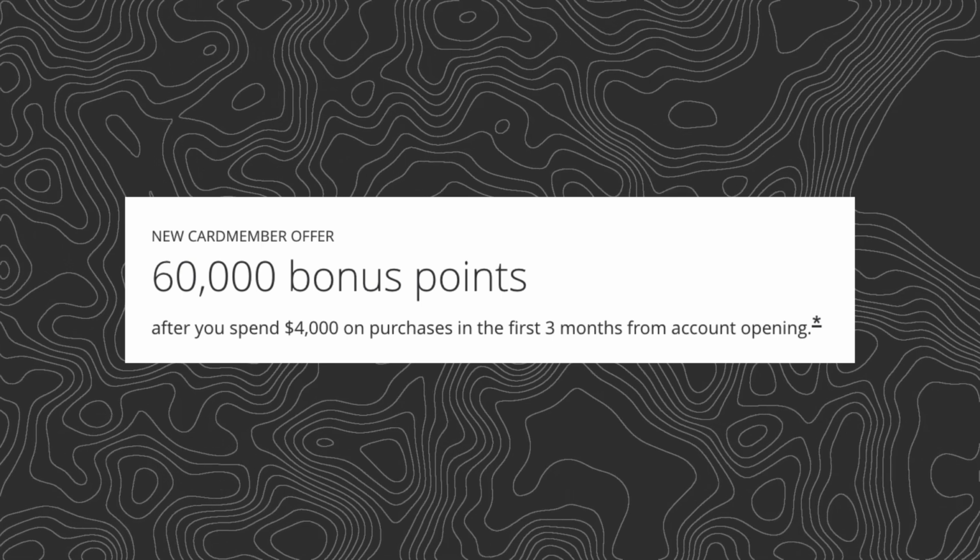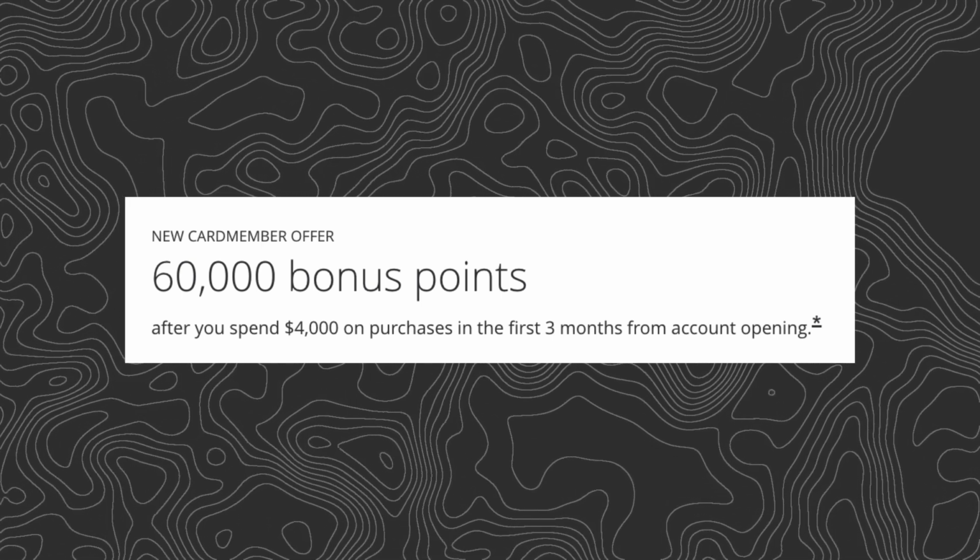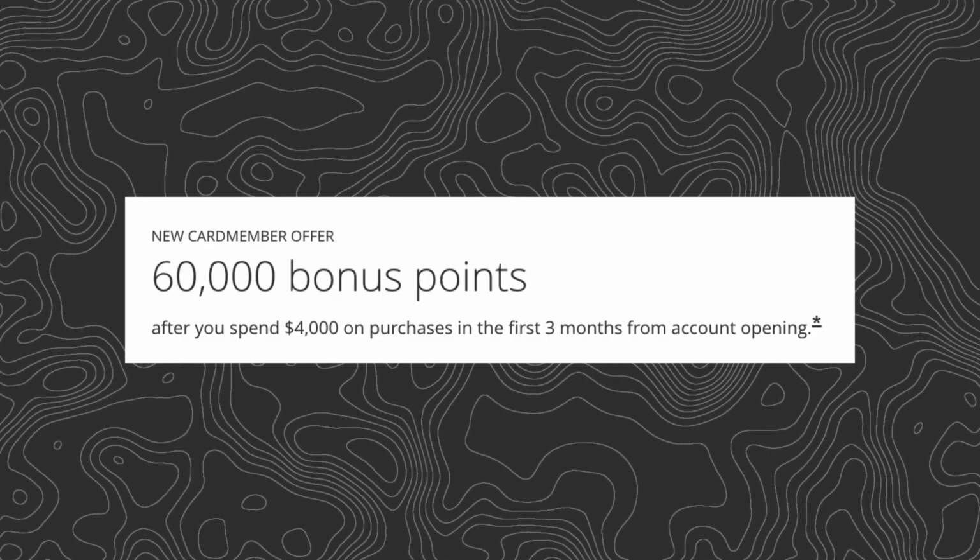Both of these cards offer a 60,000 point welcome offer after spending $4,000 in the first 3 months of card ownership. These welcome offers are a great way to start off your points pool and could even get you a small trip. Now, to continue earning points after we get the welcome offer, both of these cards offer a set of multipliers that we can earn points with.